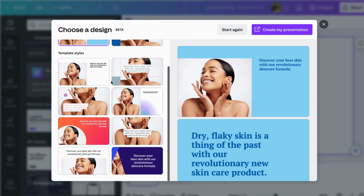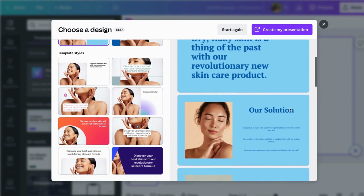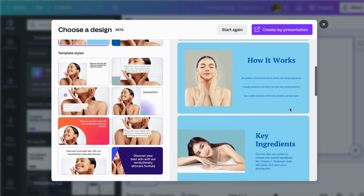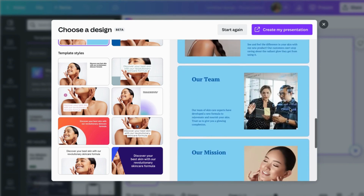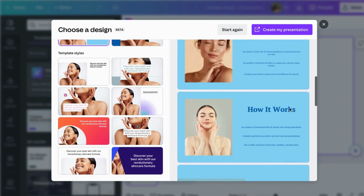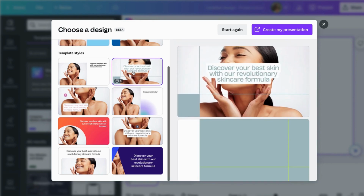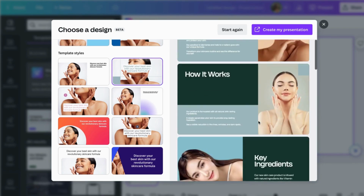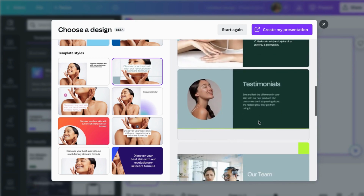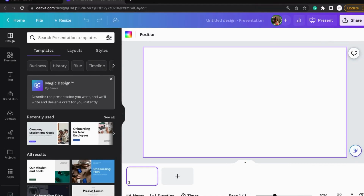So when you open this, you can see them setting the tone, say dry skin, flaky skin, everything of the past, with our solution, how it works, key ingredients, testimonials, our team, mission. I think it's pretty cool. It doesn't give you every single thing. This is AI. However, it lays a good foundation. You can then pick the template that you think works for you. And you can add your own specific photos, specific information, and all of that. I think it's a great tool, especially in our world where everyone is so busy. So one quick way to get on that is the presentation.